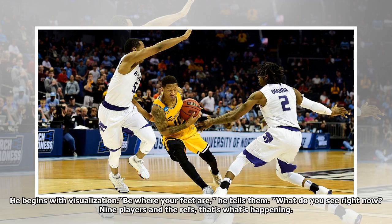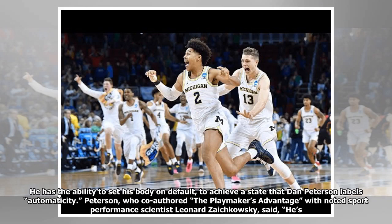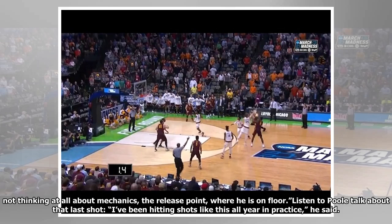He begins with visualization. "Be where your feet are," he tells them. "What do you see right now? Nine players and the refs, that's what's happening. Nothing else." The buzzer beater doesn't consider himself lucky or desperate. He has the ability to set his body on default to achieve a state that Dan Peterson labels automaticity. Peterson, who co-authored The Playmaker's Advantage with noted sport performance scientist Leonard Zaichkowsky, said, "He's not thinking at all about mechanics, the release point, where he is on the floor."